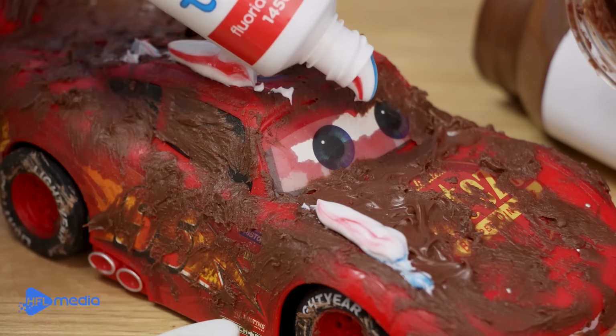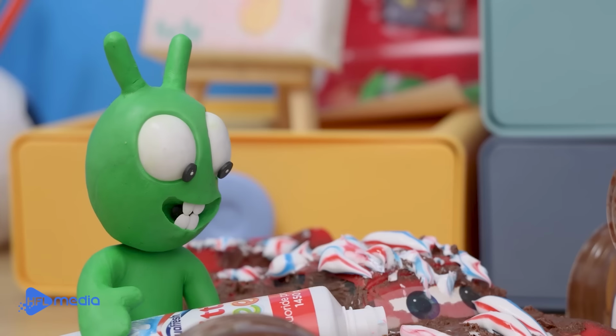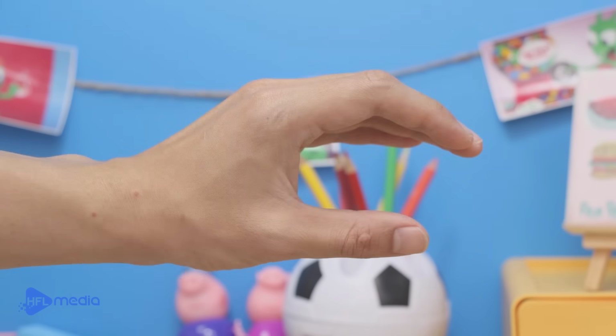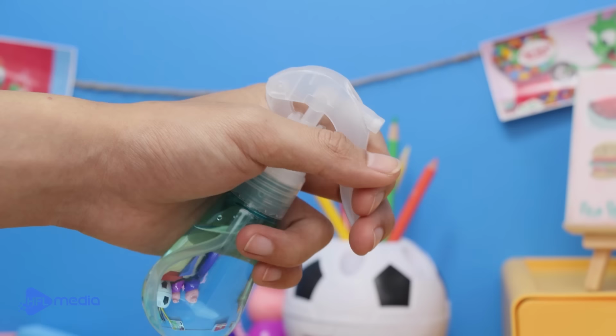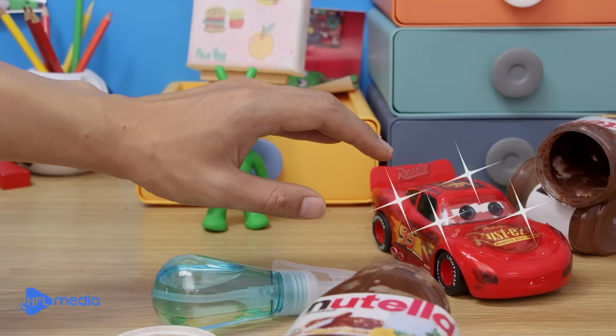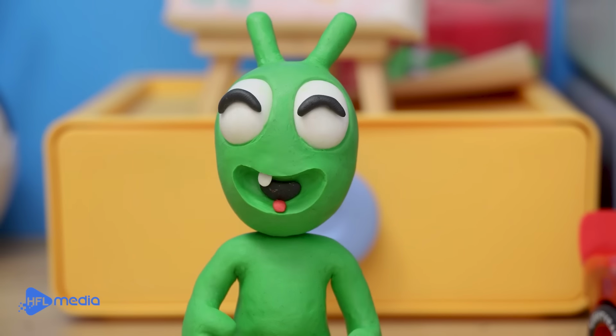With the idea of using toothpaste to clean the car. John, help Pea Pea spray water to wash away the foam. Well done, Pea Pea.